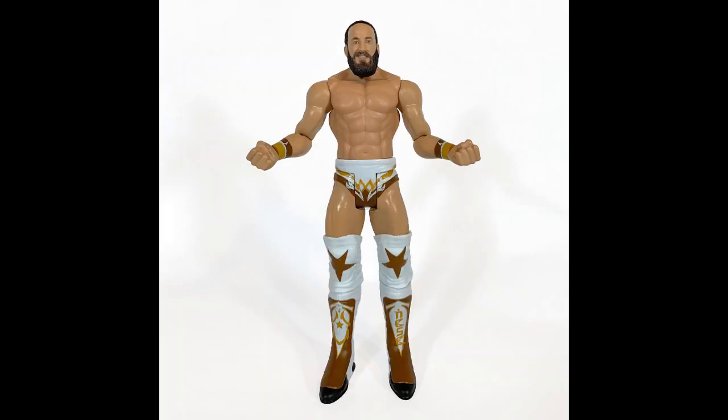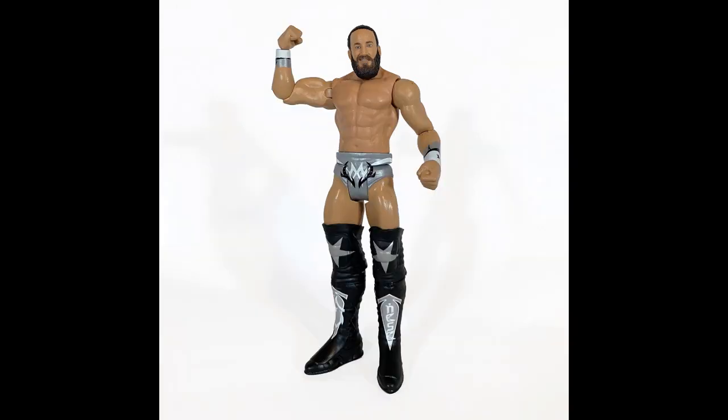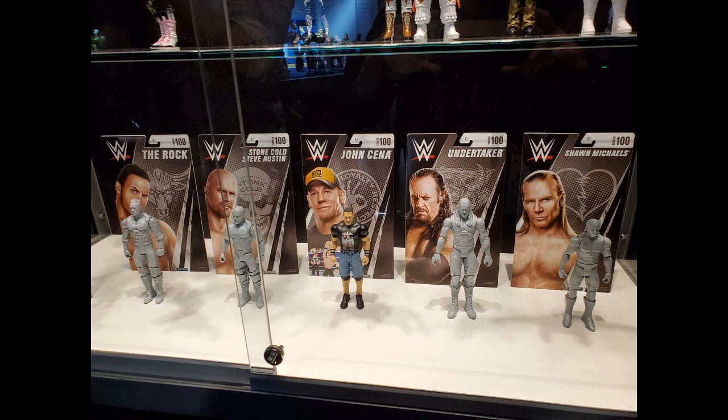And we have two Tony Nese figures. I believe the chase in this one will be the one with the black knee pads, but I could be mistaken. I think that one also looks really good. The head sculpt looks just like Tony Nese. We don't have any Series 99 pictures, but we do have some test shots for Series 100. Mattel have gone all out and they've made this a special set featuring the top legends in WWE history, and by the looks of all these figures, they've given every single one a new head sculpt and all special packaging.